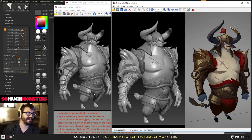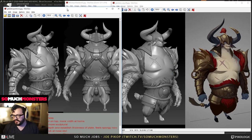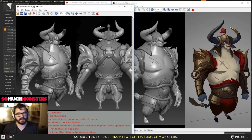That's really important. That's like tantamount to success. But you can see, like, layers generally need more thickness. Helmet, feel bigger, rounder on top, more width at horns. Like, all that stuff is just really specific. And generally speaking, I would label those on image. You'll see a few more images like that. But you can see how different things could look with just some small changes. The weight of everything is really important.